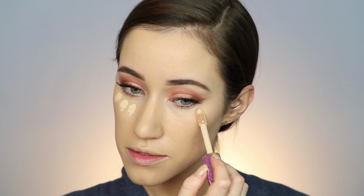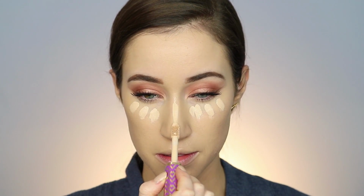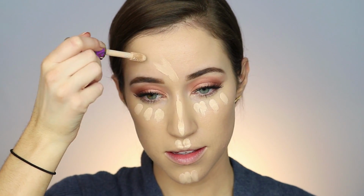I never put self-tanner on my face because I just prefer to use a foundation to match my face instead. So I made sure to blend that out, even on my ears actually, just so that there's no harsh lines, and so that the color of your tan matches everywhere on your face, even your ears.